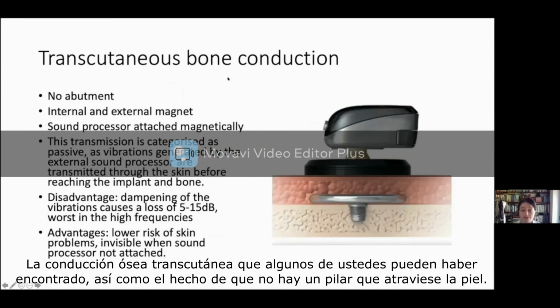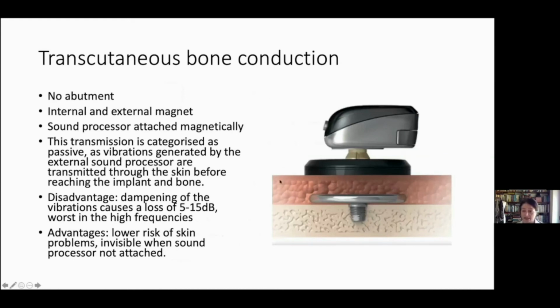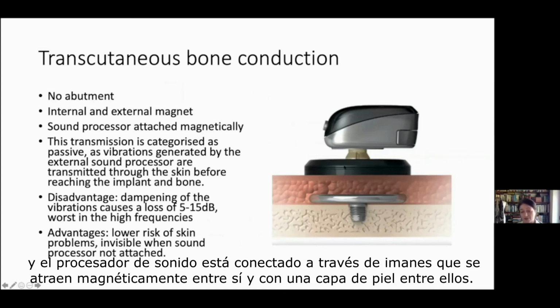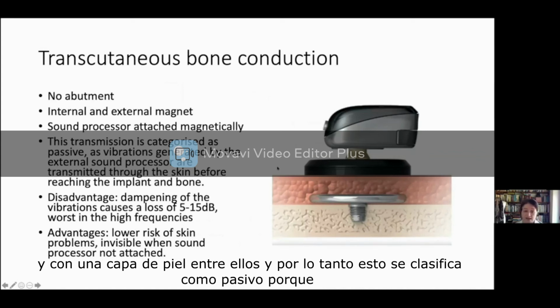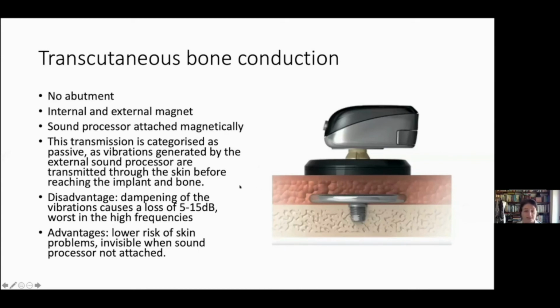Transcutaneous bone conduction, some of you may well have come across as well. There's no abutment sticking through the skin. There's an internal magnet which goes into the bone and has a skin flap which heals over it. And the sound processor is attached via a magnet. And these two magnetically attract to one another with a layer of skin between them. And this is therefore categorized as passive because it's sending the signal through the skin before it gets to the important bits.